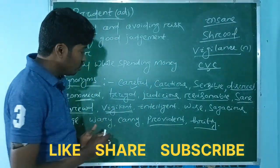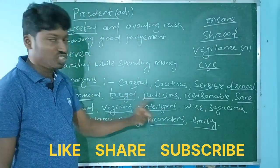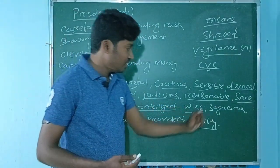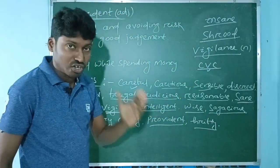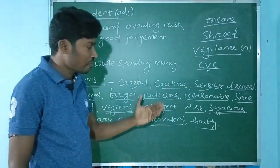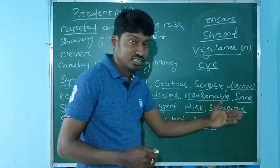Now look at the next word, intelligent. Yes, intelligent is also a synonym of prudent. Then wise. Everyone knows about it. Then sagacious. Yes, it is a very important synonym of prudent. Sagacious, remember it. What is the meaning of sagacious? Sagacious means a person who makes sound judgment. One who makes sound judgment is called sagacious.